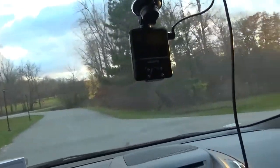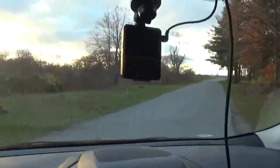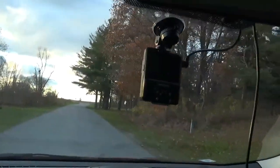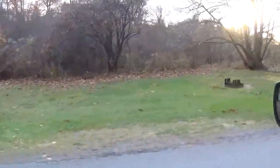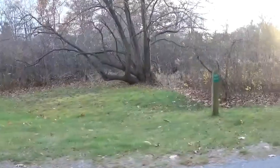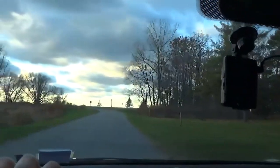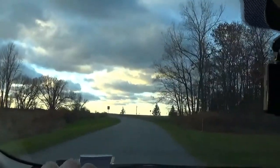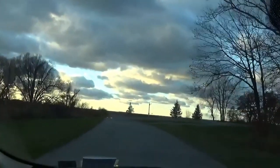Now we come down here to this one. This one is sites 103 to 108, boat launch this way. Site 103 is right there. These are non-electric sites here. These are the camping site options. Like right here, this is going to be camping site number 105. So they're set up for tent camping. This loop is non-electric.